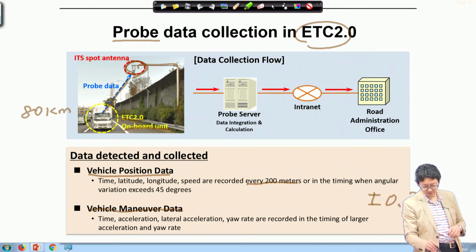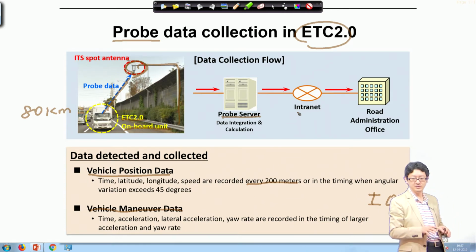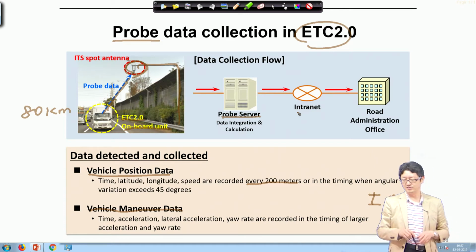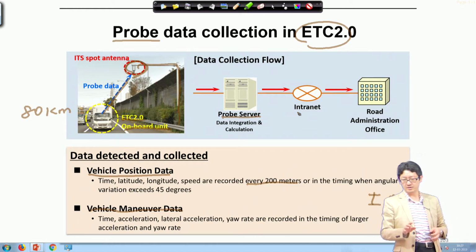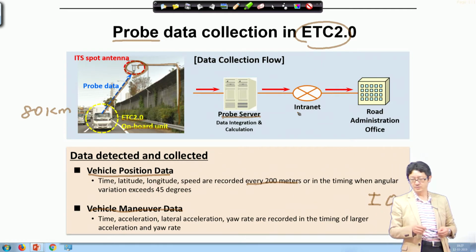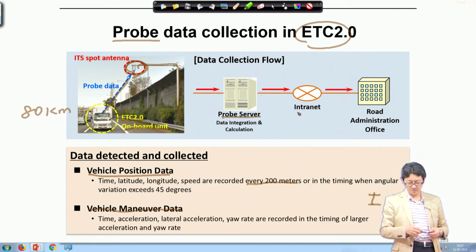And this data can be sent to the server, through the intranet, not the internet. Through the intranet, the road administration office can utilize those data. This is the current effort by the national government on big data in transport planning and management.